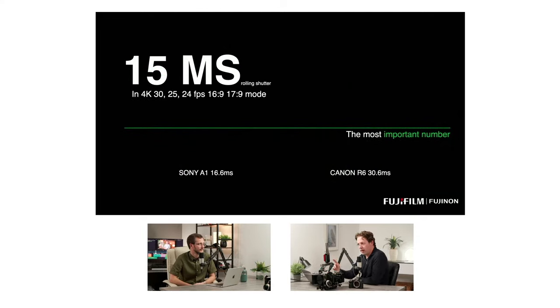This, though, is the most important number, in my opinion, on the camera. And it's 15 milliseconds rolling shutter in 4K 30, 25, 24, 16.9, 17.9. Which is great. I don't know, that was the number. I went, how's that? That's not possible, surely. What's going on? Because that's right in the pit with other flagship full-frame cameras. If not better than quite a few. Yeah, it is better than some of them.